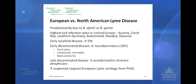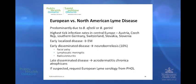Then there's the European Lyme. The difference here is that you don't tend to have the arthritis with the European Lyme. So where you'll see it is in people who have gone to Poland, not skiing because it's not ski season.